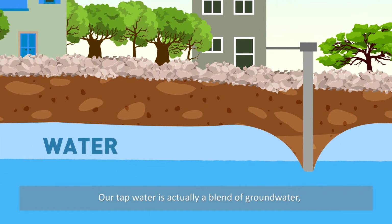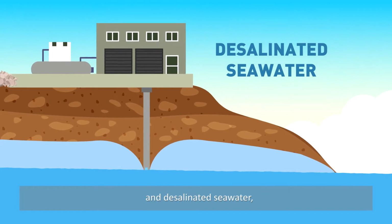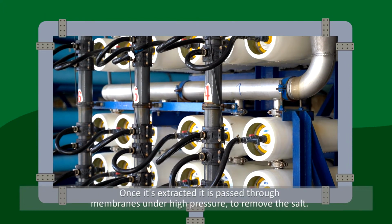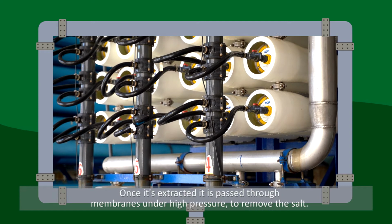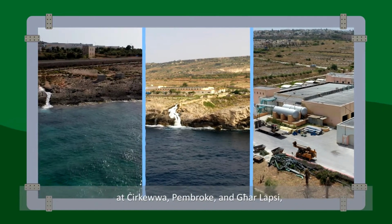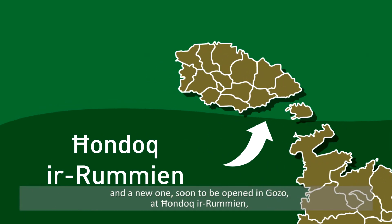Our tap water is actually a blend of groundwater, that's rainwater that has percolated through the rocks, and desalinated water, which is extracted from deep shore wells sunk in coralline limestone. Once it's extracted, it is passed through membranes under high pressure to remove the salt. This process is called reverse osmosis, and it all happens at the 3 plants around Malta, at Chircoa, Pembroke and Arlapsi, and a new one soon to be opened in Gozo, at Hondo Irumien.